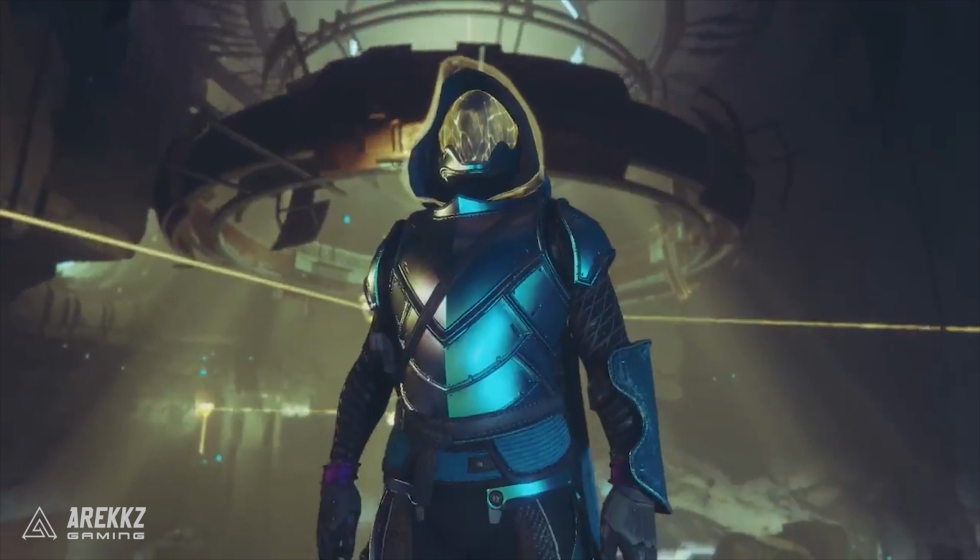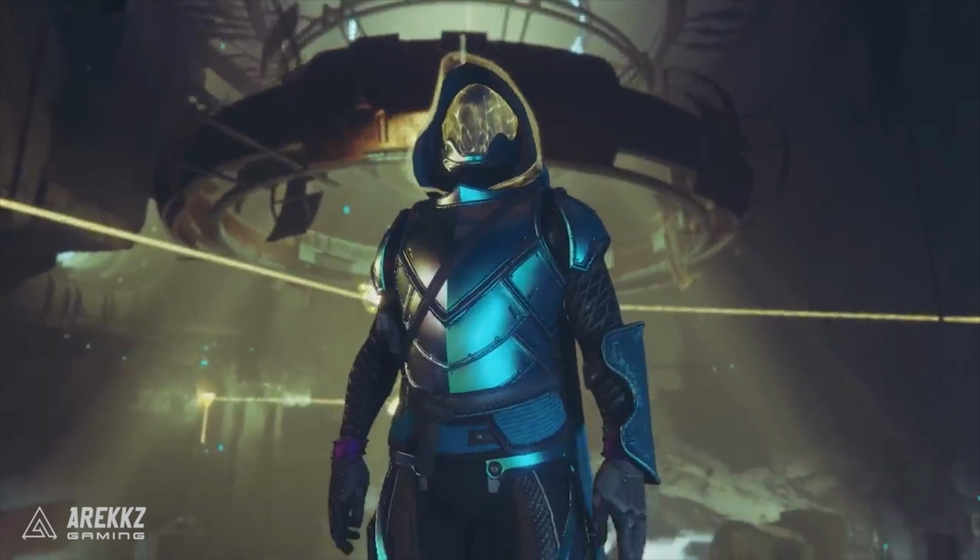Next up, we have what I'm going to assume is an exotic Hunter helmet. The focus is initially on the helmet, and then the camera slowly pans down, but when you look closely at the rest of the armour, everything else seems to match as if it's part of a set. So, pairing that with the fact that the helmet is quite striking, then it's pretty safe to assume the helmet is the exotic in question here.